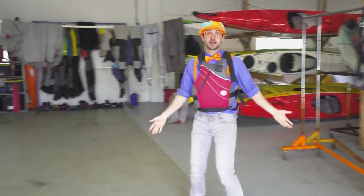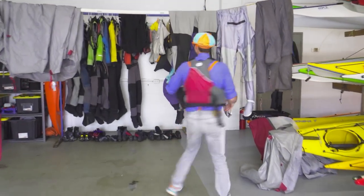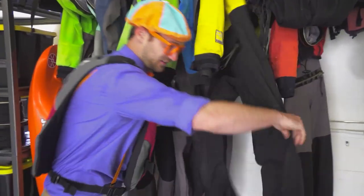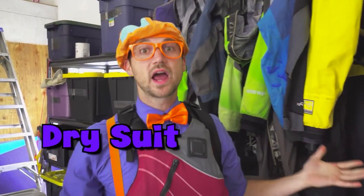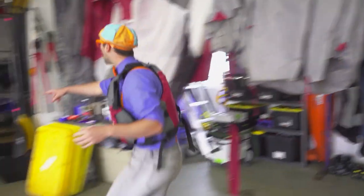Oh. And sometimes if the water is really cold, you might wear a wetsuit. Oh, look at them back here. See? It's like their feet. And then the arms. And I think these are actually called dry suits because they actually keep you dry. So then the water doesn't touch you. Oh, let's see what else is around here. Oh.